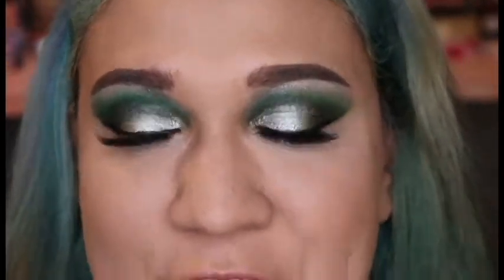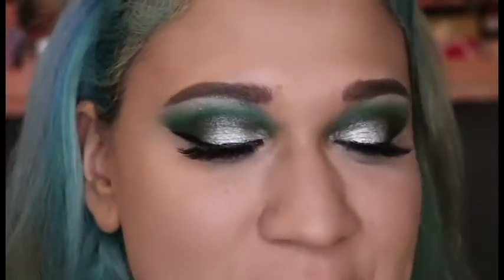So I am going to do all of that, and then I will be right back so we can do the lower lash line. All right, here we go. I've got my eyelashes on, and see how much better it looks with the foundation and everything on. It doesn't look as out of place. So yes, everything does come together on my looks. They just may look a little weird during the process, but they do eventually come together.